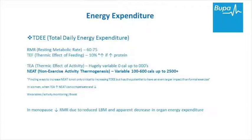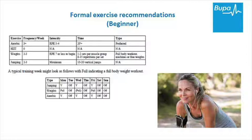So moving on to some formal exercise recommendations for women post-menopause. I've just outlined some practical recommendations there for an exercise routine for postmenopausal women just starting out and exercising potentially 3 times a week. So it would include 3 bouts of aerobic exercise at a low intensity. Ideally, this would be running due to its effect on bone mineral density. But as I just said, as with most nutrition and exercise plans, adherence is key. So it would be the preference of the individual on that one.